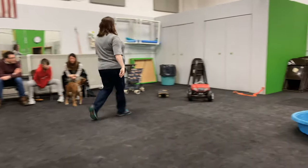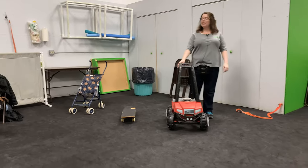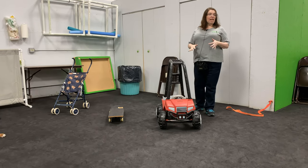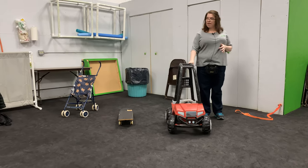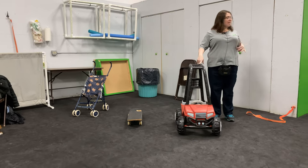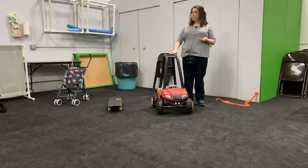Over here we've got some things with wheels. So things with wheels can be scary. Let them go up, check it all out while they're not moving. If they don't care when they're not moving, go ahead and move them around a little bit. Move the stroller, move the skateboard, move the car. Don't take them for a walk, don't run them over. We don't want to scare them, but we want them comfortable with things that move.